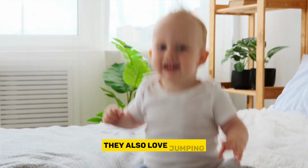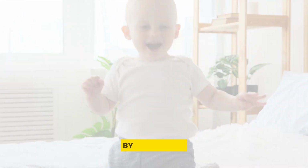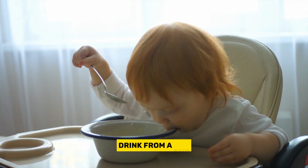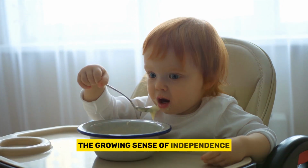They also love jumping, hopping, and exploring different ways to move their bodies. By the age of 2, many toddlers can attempt to feed themselves, drink from a cup, and even dress themselves, contributing to their growing sense of independence.